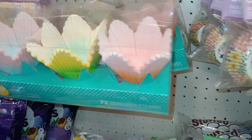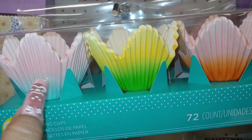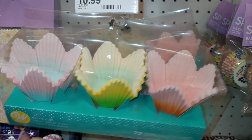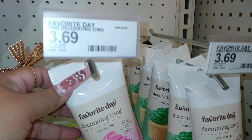And these are cute. They have the tulips. This is my favorite one for the cotton candy colors right here. 72 of them for $11. And then they have frosting here for $3.69.